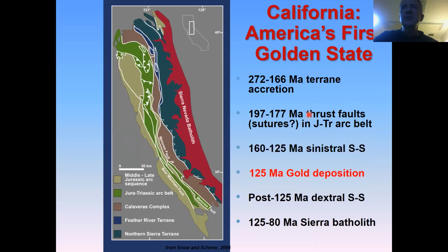Here's some of the terrains. Here's the Sierra Nevada again, formed by a subduction zone. And then we're getting into the northern Sierra terrain, again smashed up against the Sierra Nevada. And the Calaveras complex is another accreted terrain. And this is arc magmatism of Jurassic and Triassic age, so older. And then a middle to late Jurassic sequence out here. So again, these are just terrains smashing in and diving down and being metamorphosed.